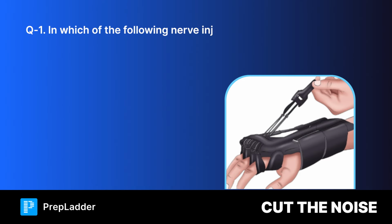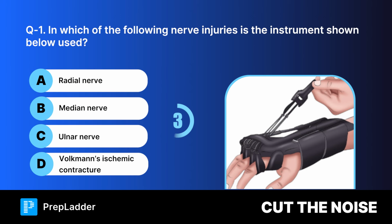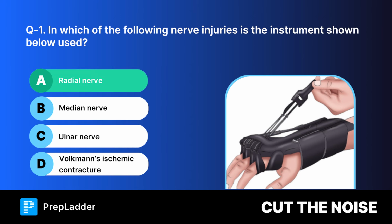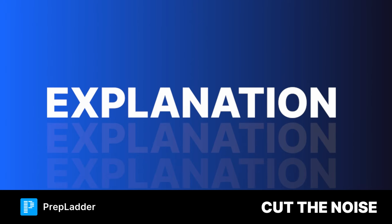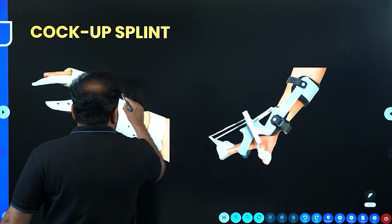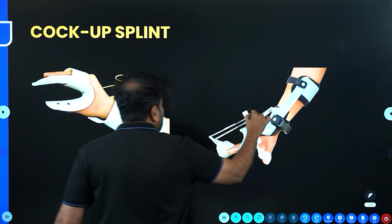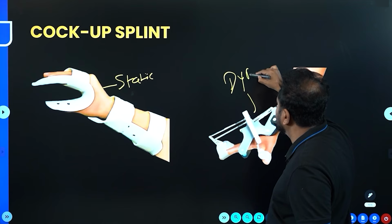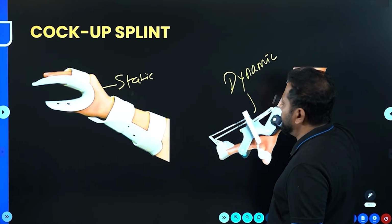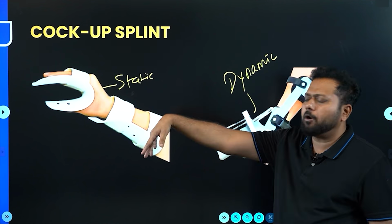Question 1. In which of the following nerve injuries is the instrument shown below used? Your options are. And the correct answer is radial nerve. Here's the explanation. These two things, cock-up splint. This is a static cock-up splint. This is a dynamic cock-up splint. Both these splints have only one indication, wrist drop.